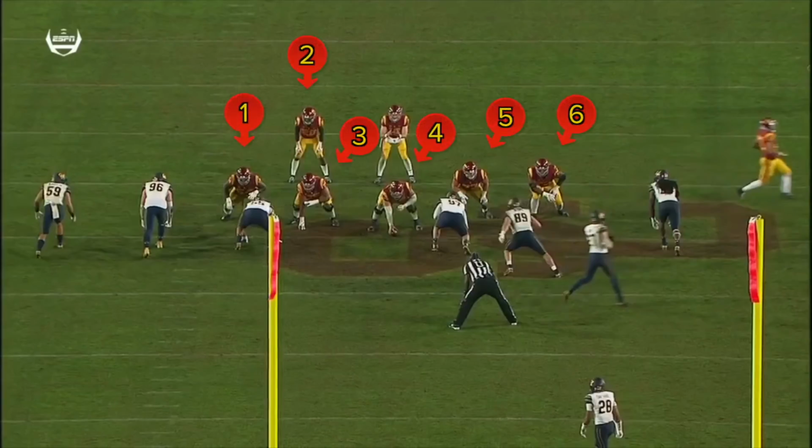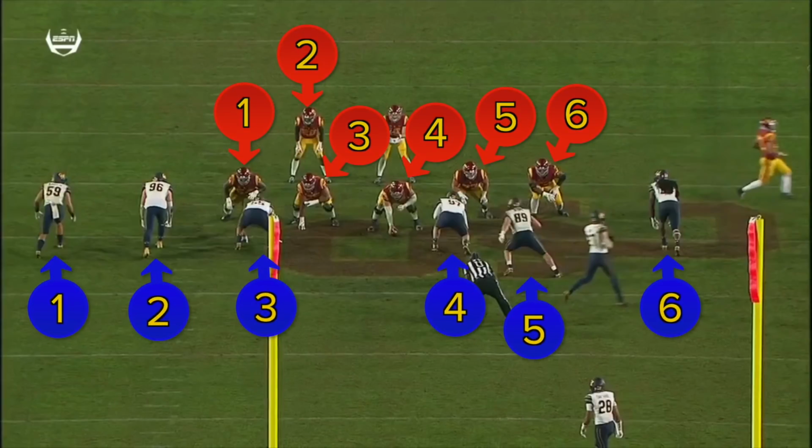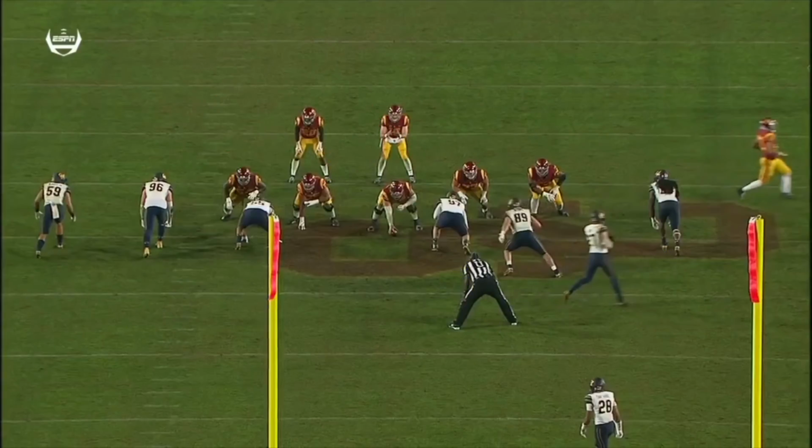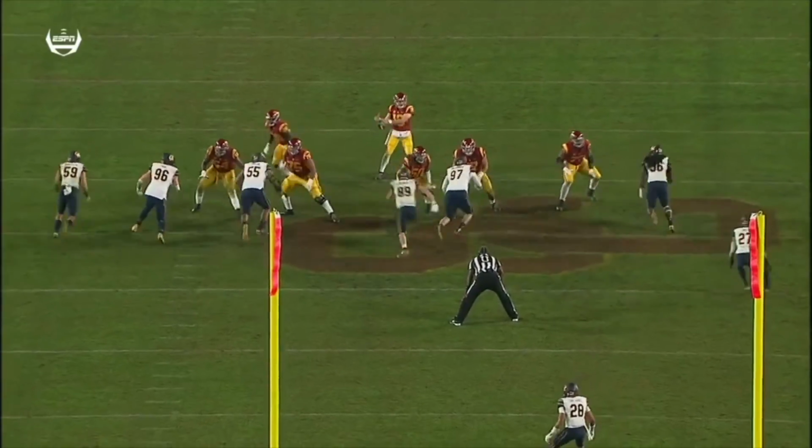Here we see that USC has 6 pass blockers in the box. Cal has 6 potential rushers, and all of them are going to be coming, so USC should have a blocker for each rusher. To understand why this blitz gets a free rusher, we first need to look at the nose tackle. We see that he's shaded inside of USC's left guard, and that would make it potentially difficult for the left guard to block him if he makes a hard inside move straight for the quarterback. For this reason, the center is going to double team the nose tackle, giving USC 3 pass blockers to this side of the formation.